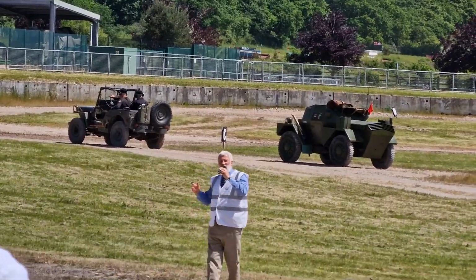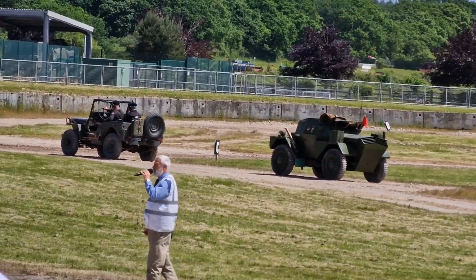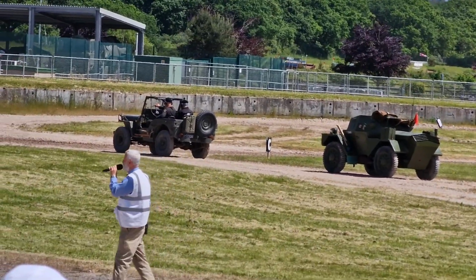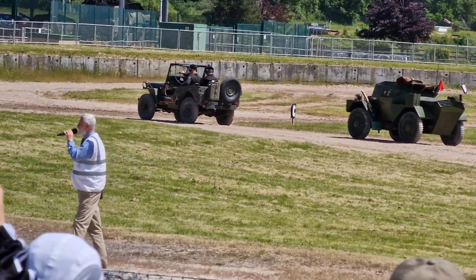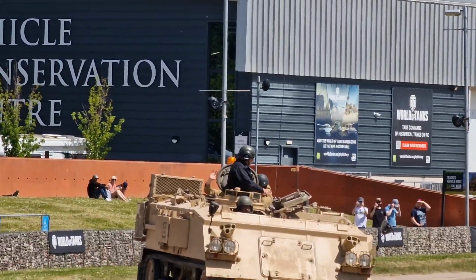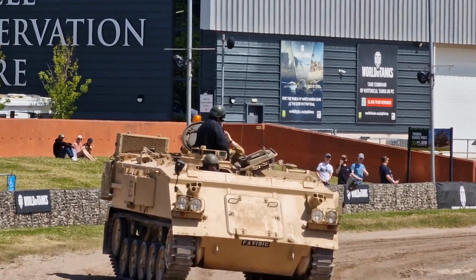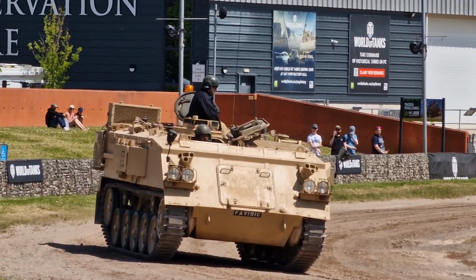Now a little bit earlier today we recruited some people out in the audience, and they're in the back of this vehicle. We've given them a helmet and a gun. There they are, and they're going to give us a wave. They've literally done a little 5-10 minutes training before the display, and they're going to show us how a vehicle like this might be used in a combat situation.